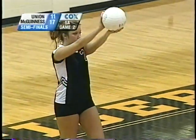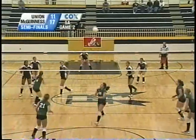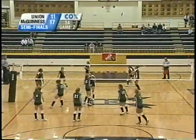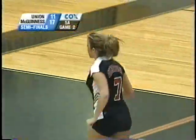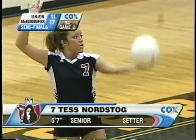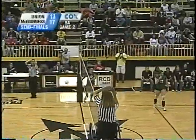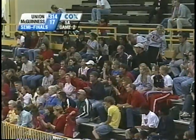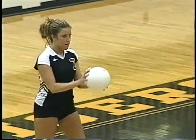Courtney Whitlow with that, serving is Tess Nordstog, senior. Down ball. Yeah. Tough play there for Megan Dennehy. Not much the junior could do. Here comes a Union rally, 17-13. 17-13, Nordstog will serve. And another. Wow. 17-14, look out. Here comes Union. They took the first game there, as you see, 25-20, and now Nordstog's putting on a show, serving.